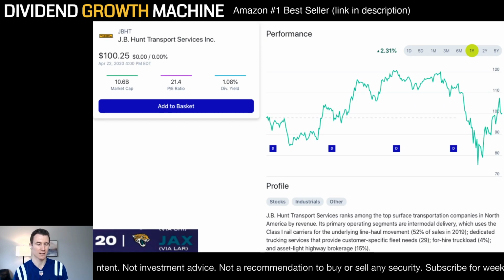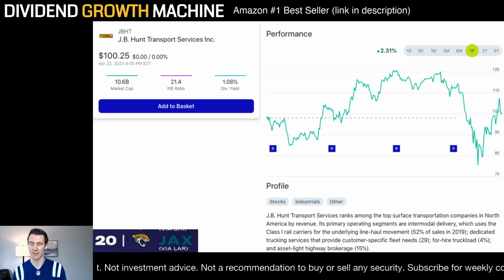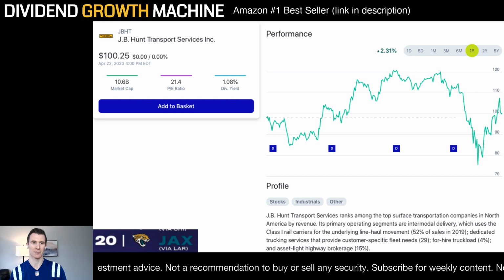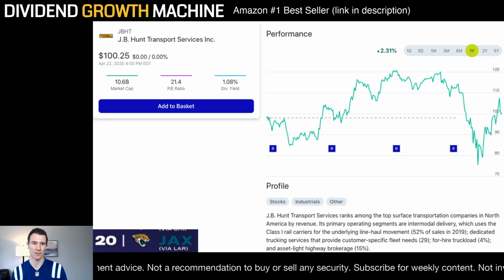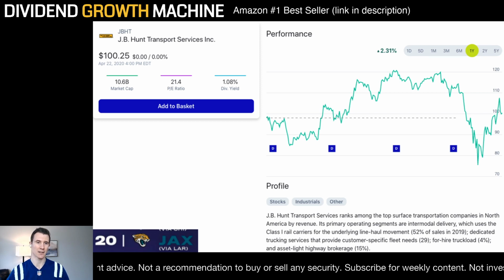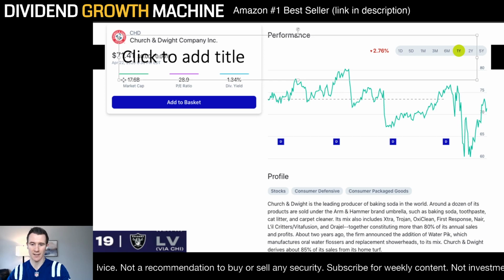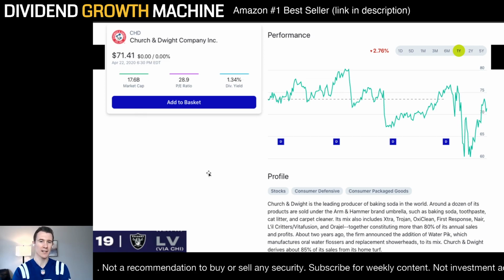20th pick, the Jacksonville Jaguars select JB Hunt Services. That's basically a trucking company. Done really well here as of late. We're still going to be buying and delivering lots of goods and services, so it's a nice stock that's insulated from a lot of the impact of the coronavirus. The 19th pick, the now Las Vegas Raiders select Church & Dwight.